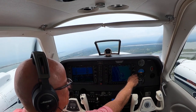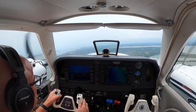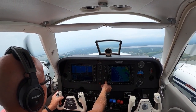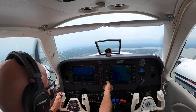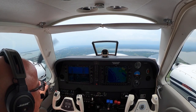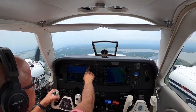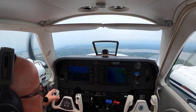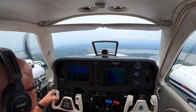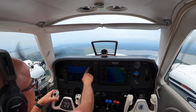All right, we're going to zoom out. NEXRAD's trying to come in. There we go. Beaufort traffic, Beach Jet 492 Tango Mike would be taking off 26, heading 270, 030 for Beaufort traffic. And 3 Delta Delta departing the pattern to the northwest.